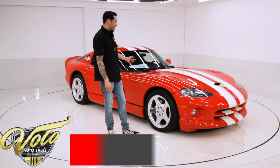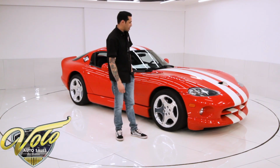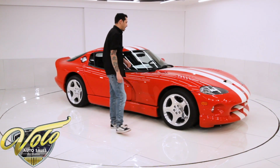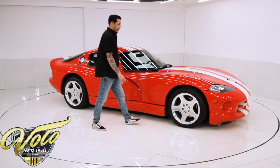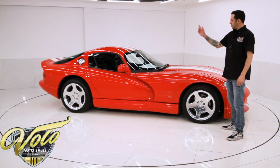But join me, let's take a look at this Viper. So like I was saying, it did just roll over 11,000 miles, lightly driven. It is from out west. It's an Arizona car, so it is in excellent shape, even underneath.